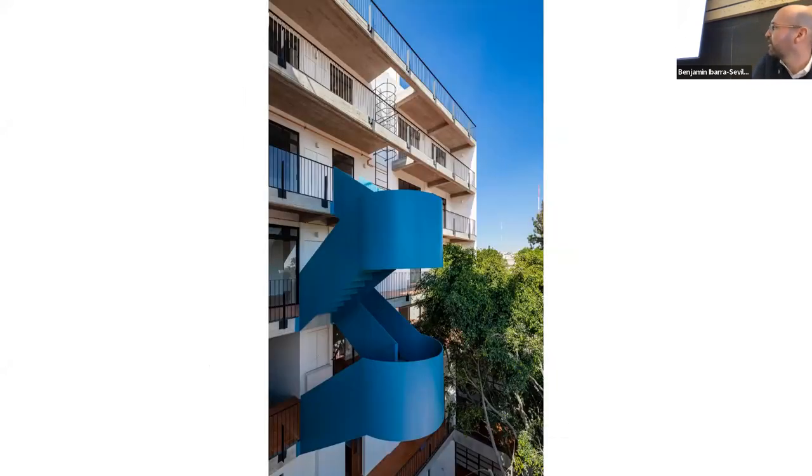This is this cantilever staircase, which works as a sort of identity part of the building, but also tries to encourage people to walk through the building and discover different spaces within the building.